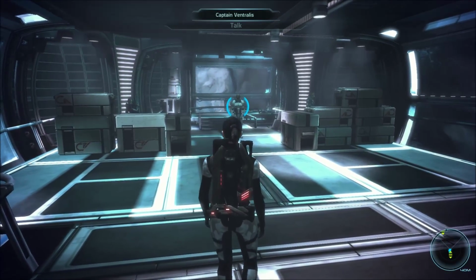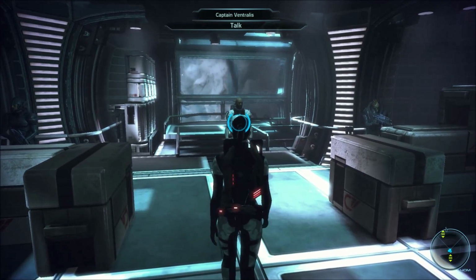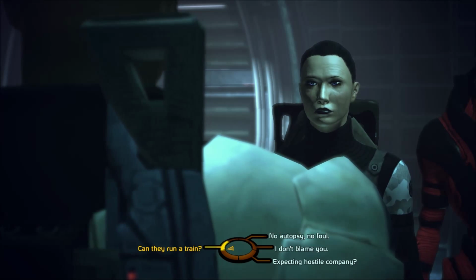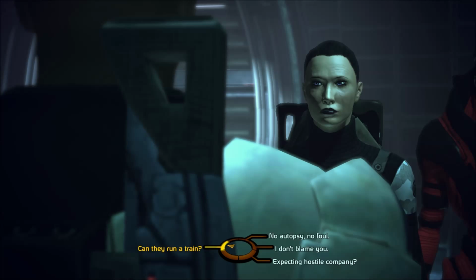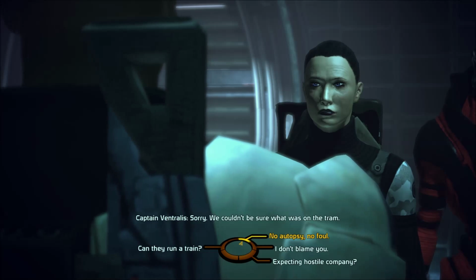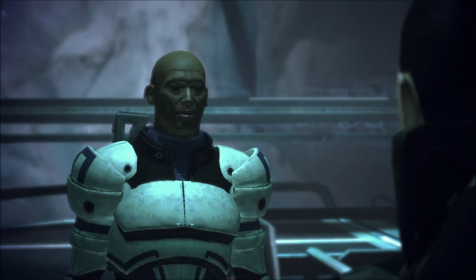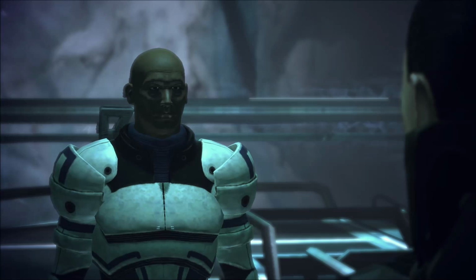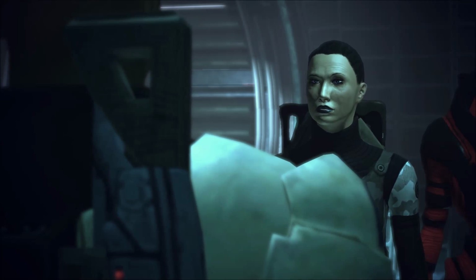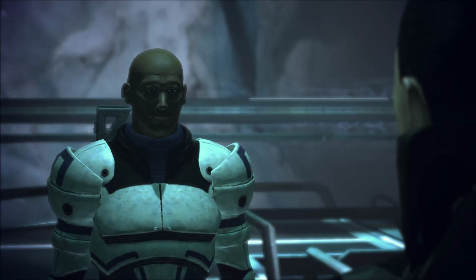Stand down. Sorry, we couldn't be sure what was on the tram. I'd only be upset if they'd fired. Even hopped up on stems, my people know the rule. 2 legs good, 4 legs bad. Look, you're human and that's enough that I won't shoot, but I'd like to know who you are. My name's Shepard. I'm a Spectre. Huh. I won't look a heavily armed horse in the mouth.